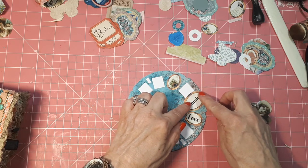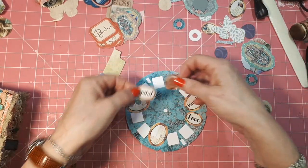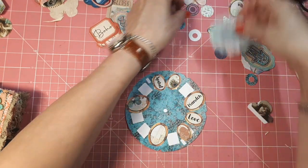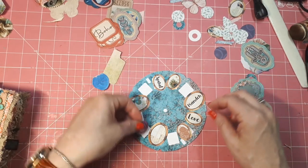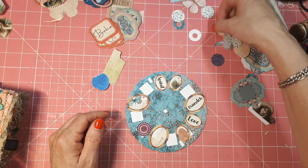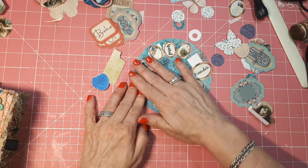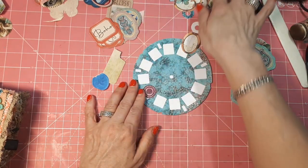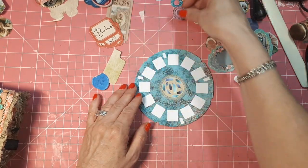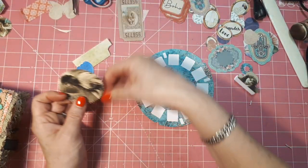I can try. And I also don't think I have enough of these. It can be cute, but I think it's a waste of all the little elements. I do want to put these in the journals. Oh yeah, what am I going to do? What am I going to do?